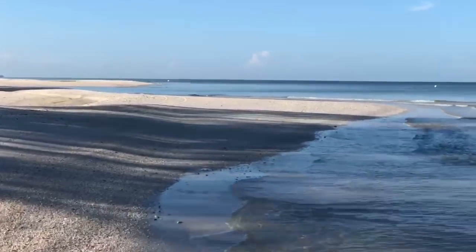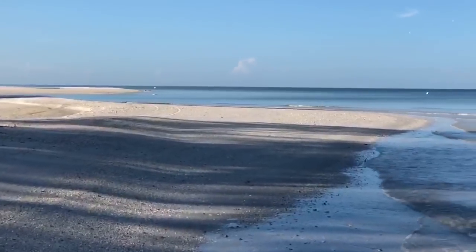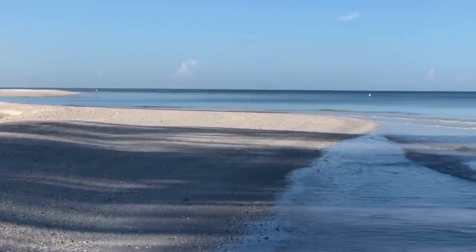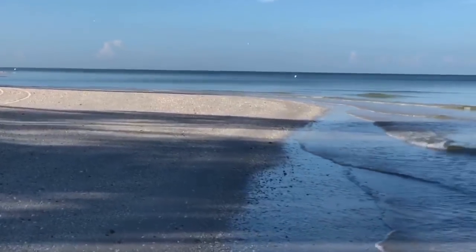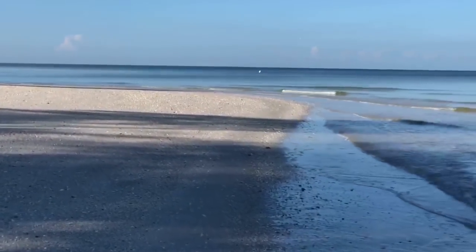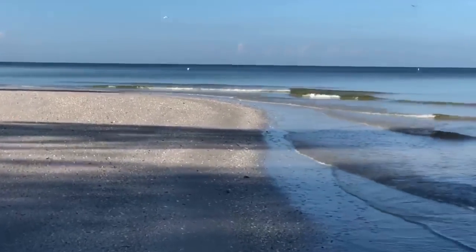Well, who'd have thought, huh? Get so excited about seeing crabs at the beach. Crabs and some fish. That's absolutely awesome.